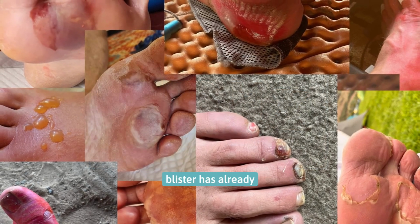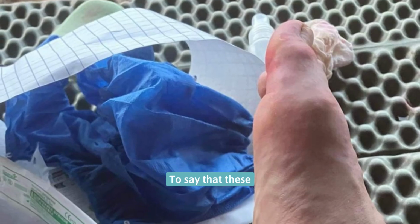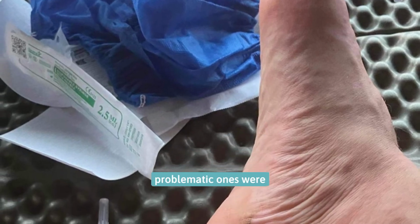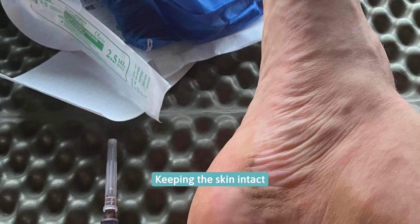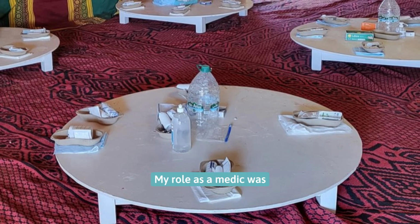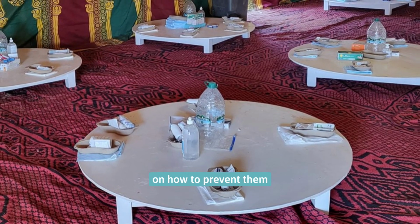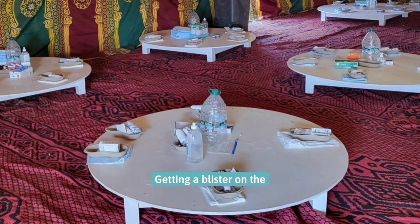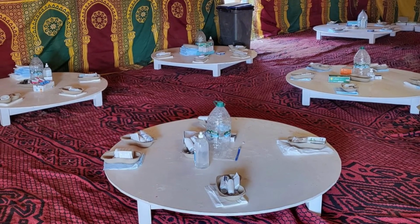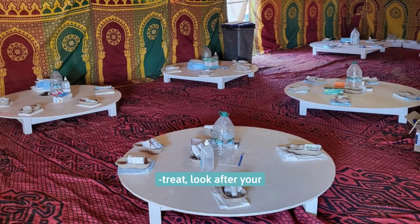However, once a bubble blister has already developed, the blister needs to be drained and dressed for the runner to compete another day. To say that these blisters are painful would be an understatement, and it doesn't matter where they are, the most problematic ones were underneath the balls of the foot. Keeping the skin intact was crucial to the participants so they could complete another day. My role as a medic was to try and fix these presenting blisters and advise the participants on how to prevent them from worsening. Getting a blister on the first day makes the following running stages even more difficult than they already are.